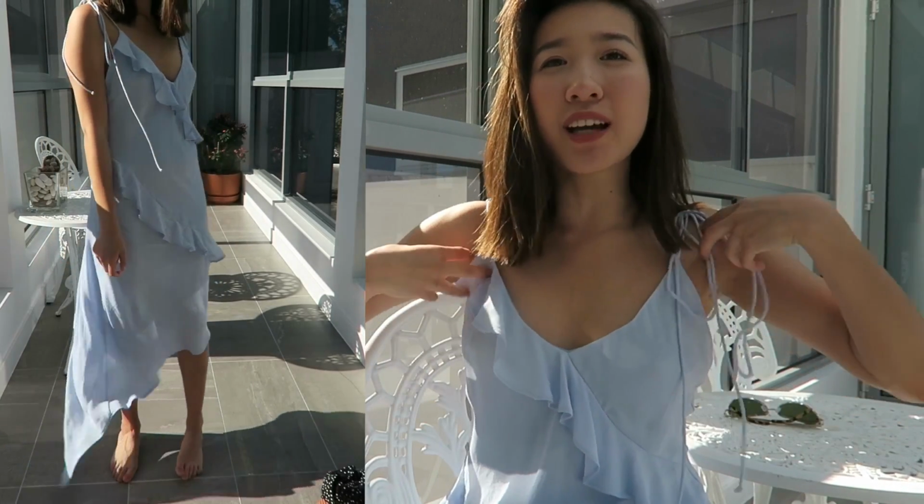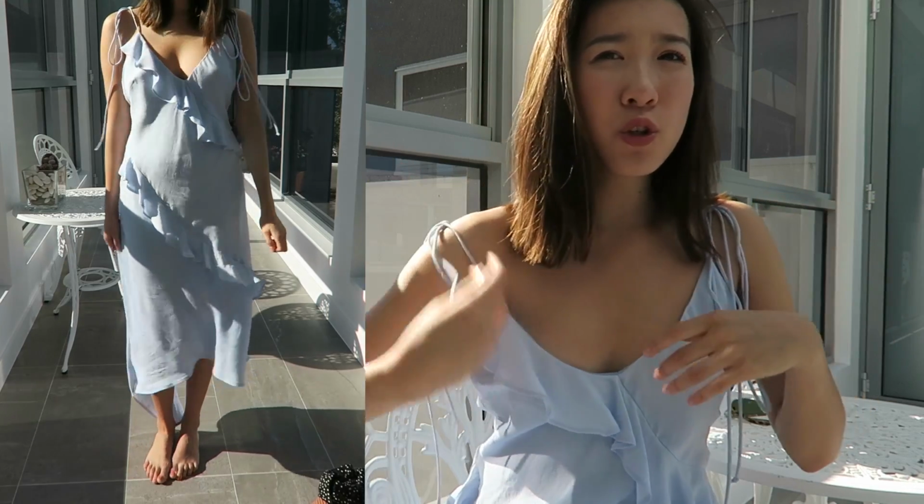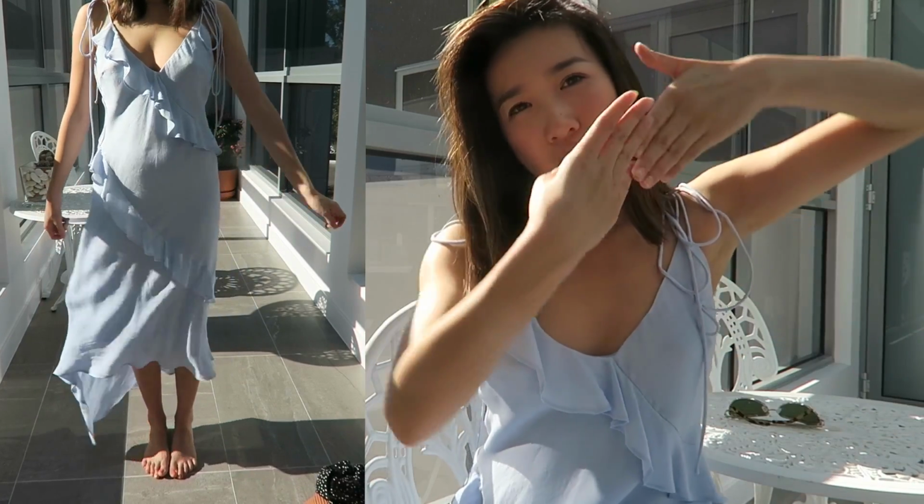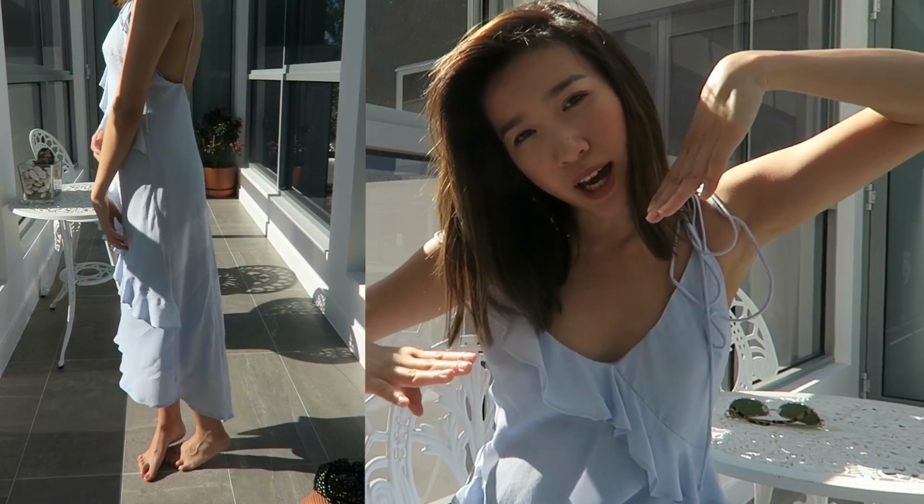And I really like how it ties up on the shoulders, even though it kind of gets annoying, and I'm not too sure if I'm supposed to put one at the front, one at the back, or all of the front, all of the back. But the slightly lower back and the asymmetrical cut at the bottom just gives it so much more body and volume, so it doesn't look like you're drowning in a dress. Because sometimes it is hard for me to wear maxis because I do look like I'm drowning, and you don't want to look like you're drowning in your dress.